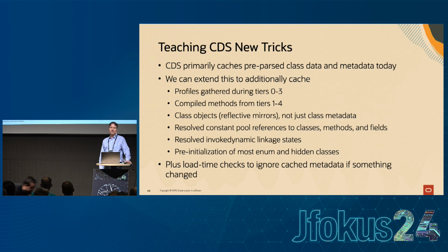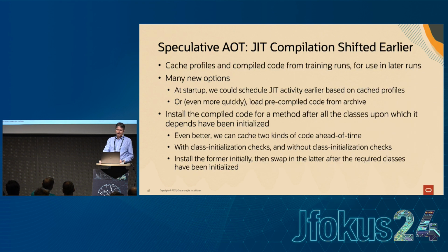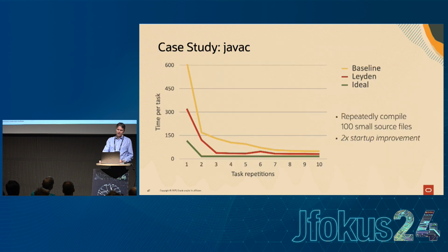So we can extend the CDS, and we can gather information on all the tiers. We can compile and store things that we have compiled in all the tiers 1 to 4. We can store class objects, not only metadata, but mirrors of classes in CDS. We can resolve constant pool references, classes and fields, and resolve all the invokedynamic linkage things we talked about before. We can pre-initialize enums and hidden classes, and maybe we can do even some more.